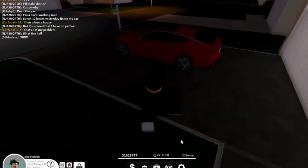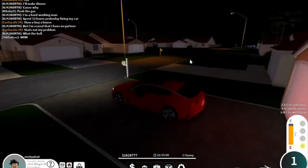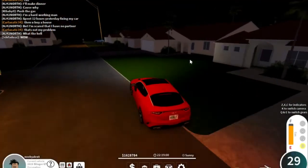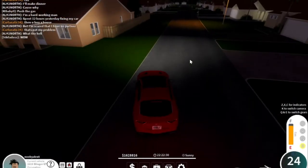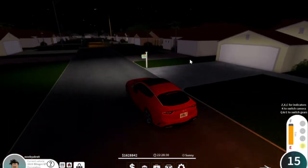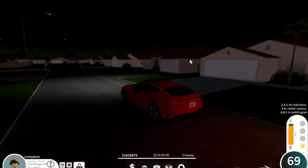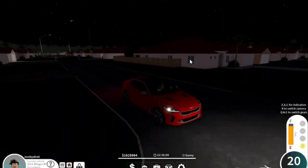They're epic. So, this is one of the new cars. It's a Kia Stinger GT. Let's go for a little drive. Now, this should be a bit more nippy than it is. But, I mean, it's not that fast. I mean, it kind of is, but it's not as fast as I thought it would be. Granted, it is a Kia, but, I mean, I like Kias, so, yeah.